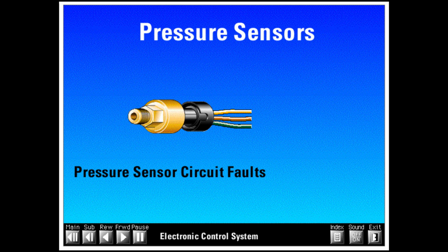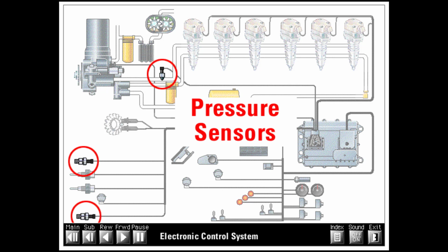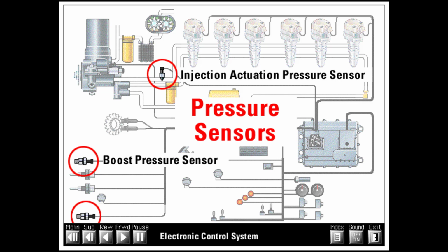If the signal voltage is the same as supply voltage, the ECM knows the sensor or sensor circuit is open. If the signal voltage is 0, the ECM knows the sensor or sensor circuit is shorted. If the ECM senses either a short or an open, it will indicate a fault for that circuit to assist in troubleshooting. The key pressure sensors on the engine are the injection actuation pressure sensor and the boost pressure sensor.